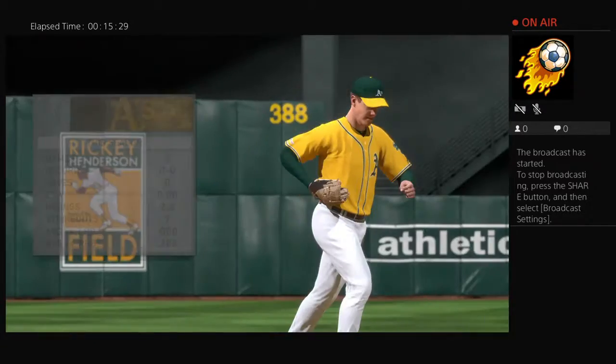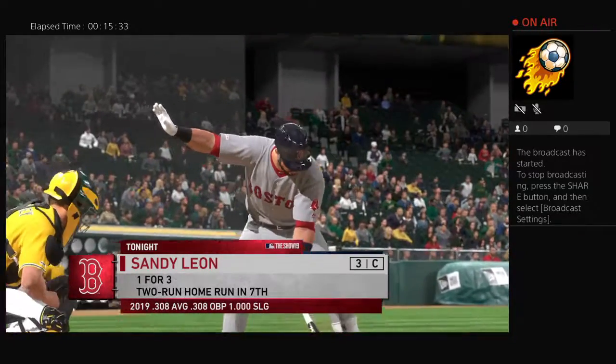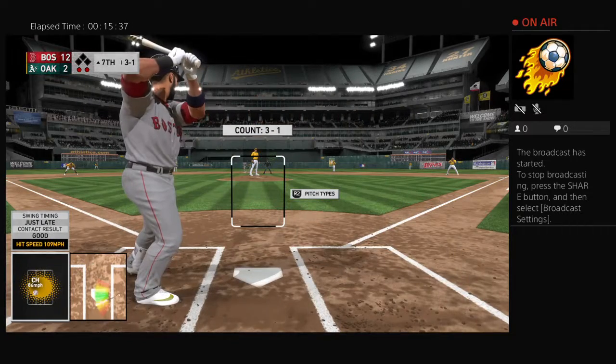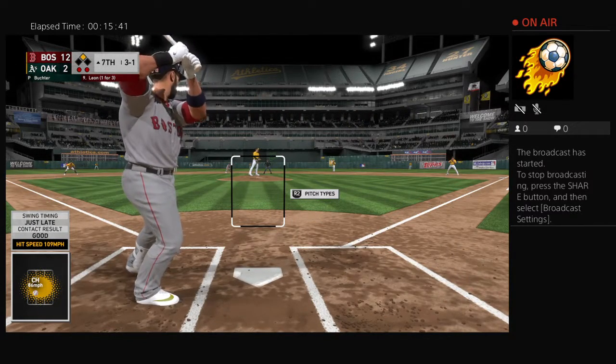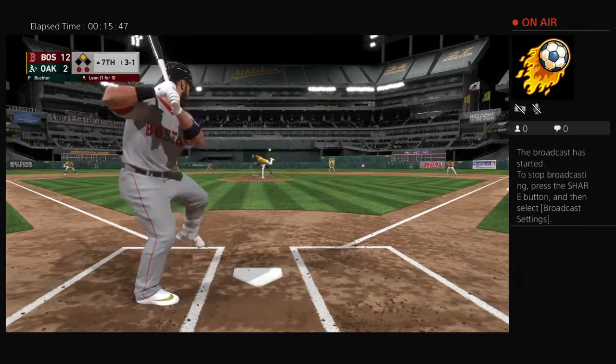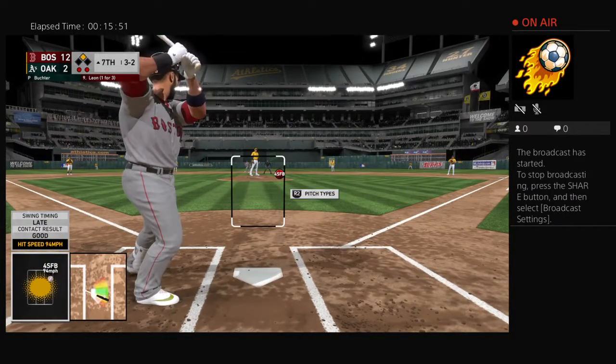Ryan Buchter enters now in a mop-up role as he'll try to keep the deficit right where it is. Number 52, Sandy Leon will be his first assignment upon entering as he'll bat with the runner in scoring position here and 2 away. And that's into the corner, a foul ball in right.